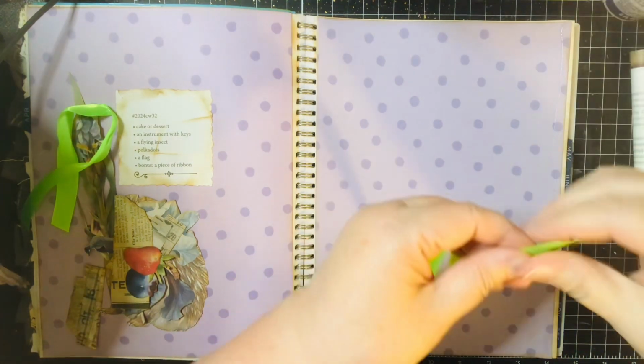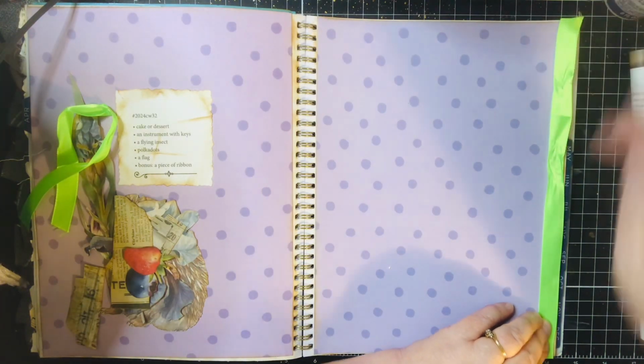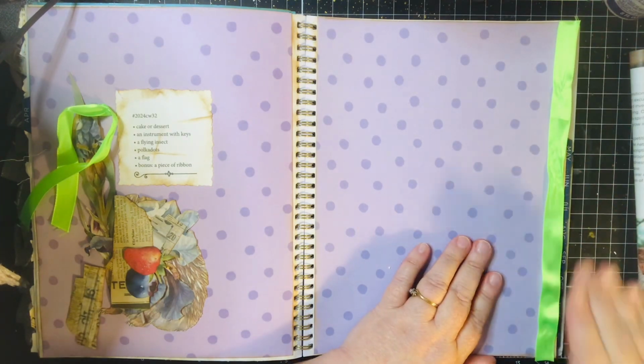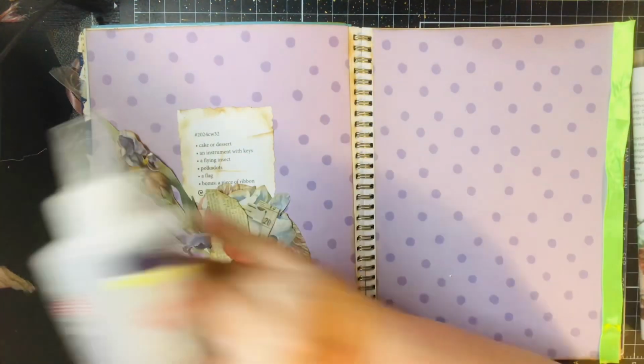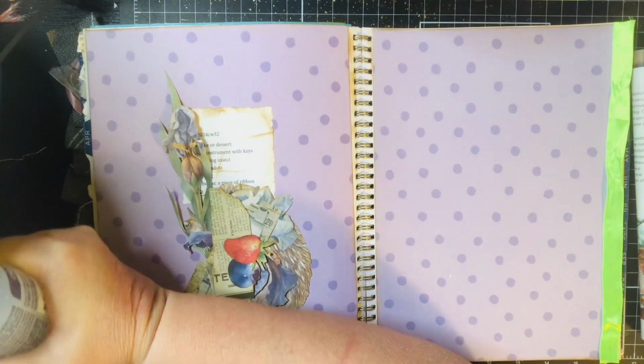So I'm just going to glue my ribbon down the side. That seems to be the best thing to do. This just came off of a package or something that I got. And I'm going to go ahead and glue this other half on this side of my paper, just to decorate this side as well.